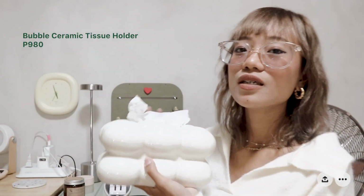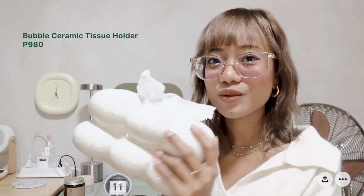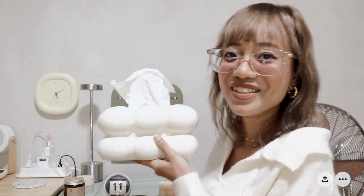For the next one is this tissue holder. So ayan, itong tissue holder na to is ceramic. I got this also from Shopee. So ayan, may tissue siya. Ayun lang naman, mabigat siya, kaya pag hinatak mo yung tissue, hindi sasama yung pinaka-case. So ayan, aesthetic din siya.